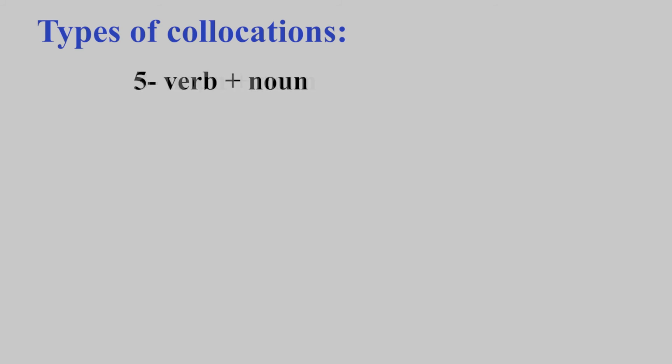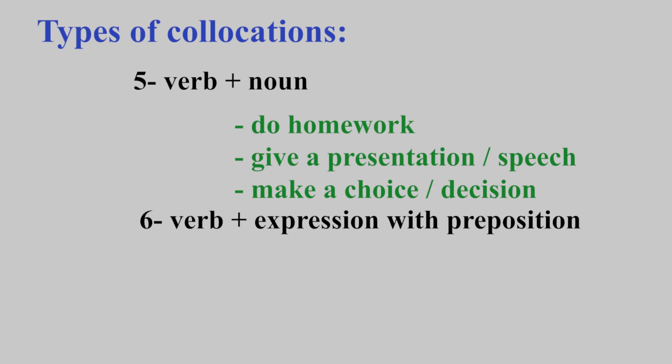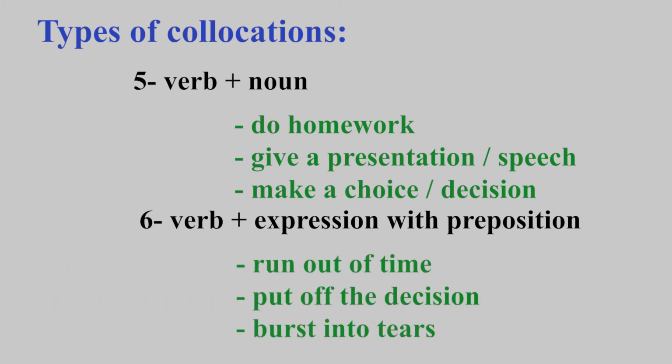And the next type, number 5, is verb plus noun. For example, do homework, give a presentation or give a speech, make a choice or make a decision. You had better make a decision right now to learn collocations. And number 6 is verb plus expression with prepositions. For example, run out of time, put off the decision. I think it is not rational to put off the decision to learn collocations. Burst into tears. I burst into tears when I hear you don't learn collocations.